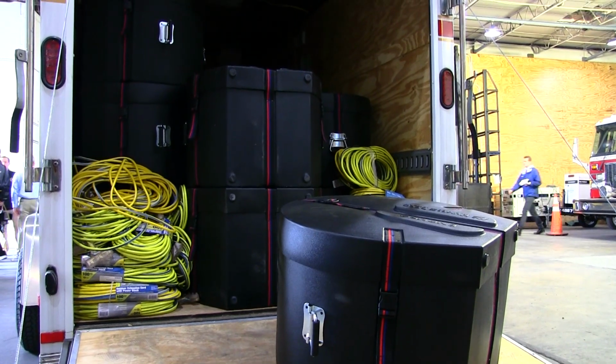Director is going to give us a tour. This is the city's disaster warehouse. We want to show the people of Jacksonville, as we ask them to prepare, that the city of Jacksonville is preparing and is prepared. It's all the equipment that we would need to open a shelter.